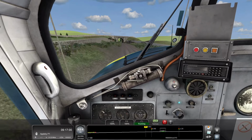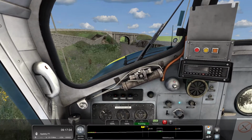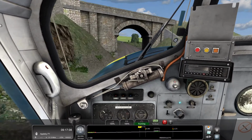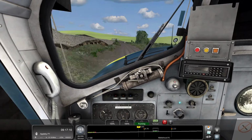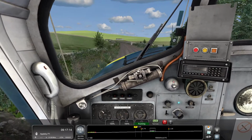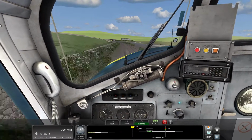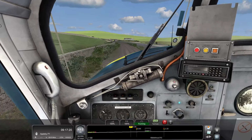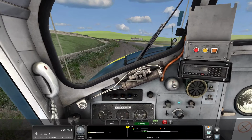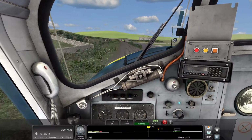For those of you who got the 1975 version of this pack, you'll notice that we will remain at 2 tracks going through Ribblehead Station and then into and over the viaduct. So I've been caught out a couple of times when I've been on this one, and I've had to slam the anchors on to try and stop the train by the signal after Ribblehead Station, because there's been a train coming over the viaduct.